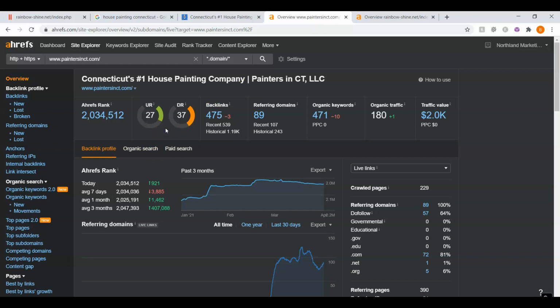The second thing I want to go over is UR and DR ratings. Now, these are really important to your placement on Google. A UR rating is a trust rating, meaning how much Google trusts your website. And a DR rating shows how powerful you are in their eyes. These numbers are generally raised by backlinks. We can see that they have 475 overall backlinks coming from 89 websites, and 57 of those are powerful websites.